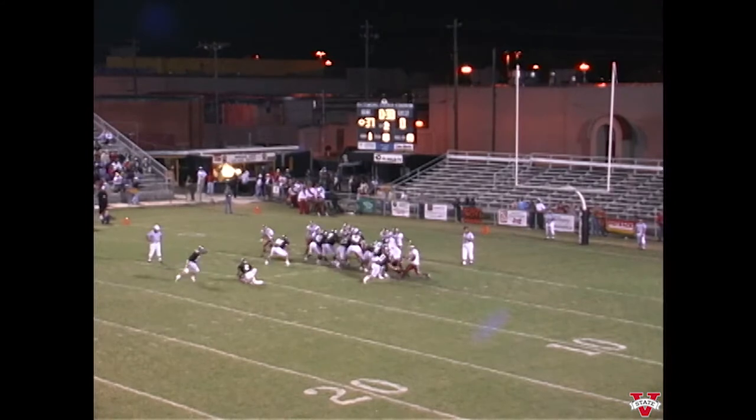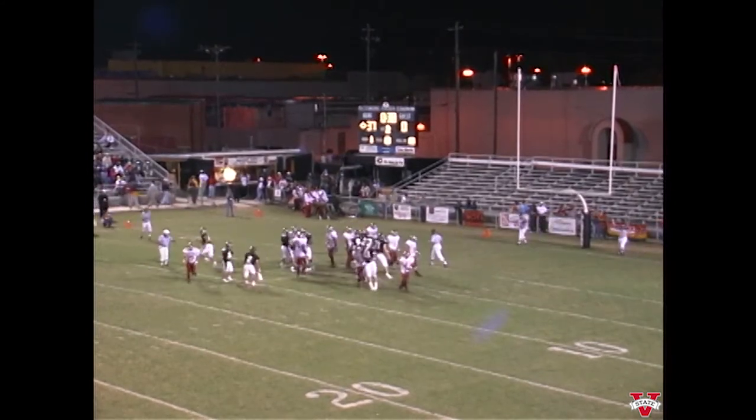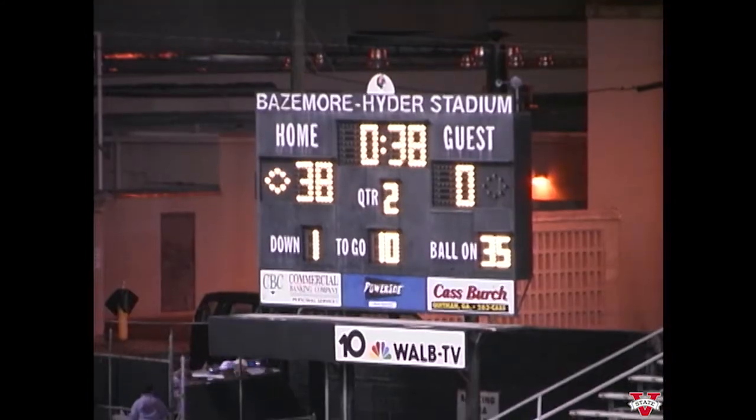Kick the extra point. Snap and hold it good. The kick looks good. It is. We lead at 3rd.